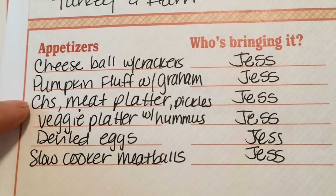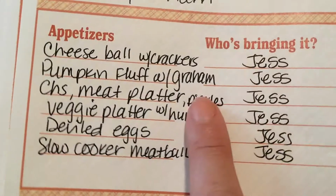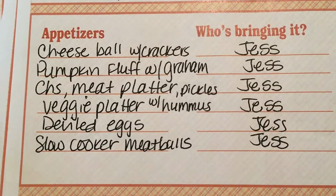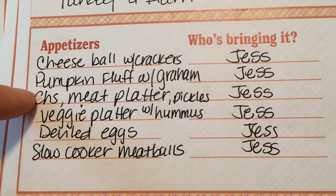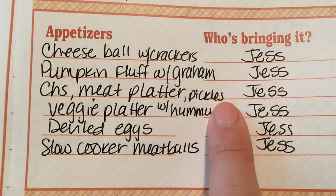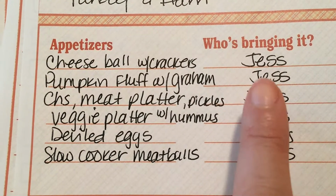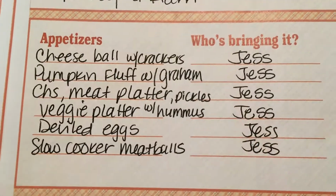And then a cheese and meat platter. Why do I have pickles up here? Okay, I didn't write the other platter down. So a cheese and meat platter, which is just going to be cheese and meat. And then there's another platter, which I forgot to write down, that has pickles, pepperoncinis, and two or three different kinds of olives on it. So that's the other platter, which I need to write down.